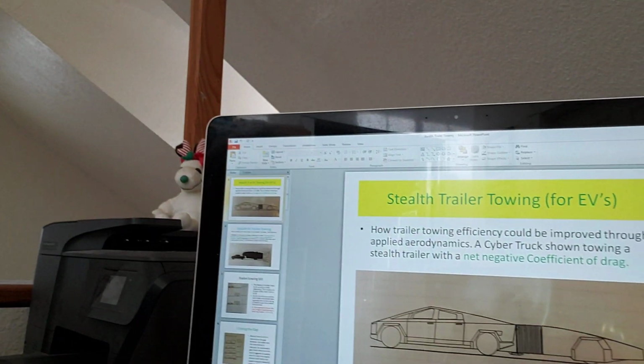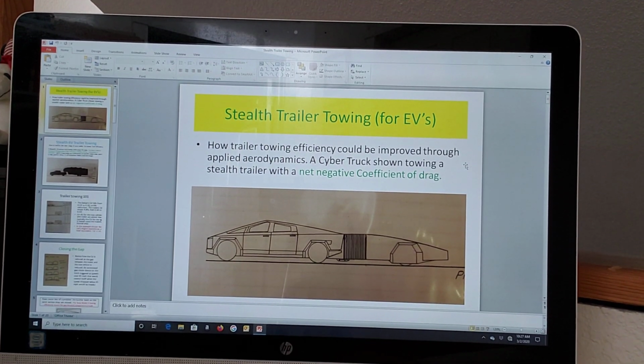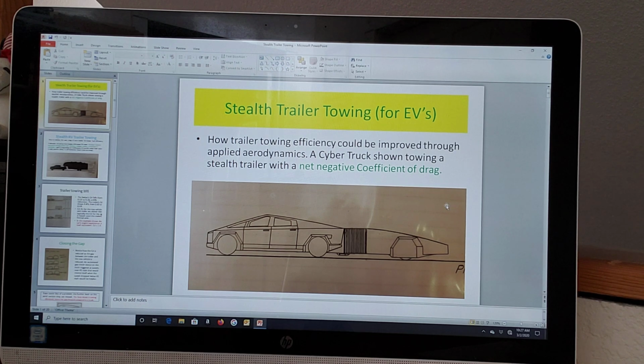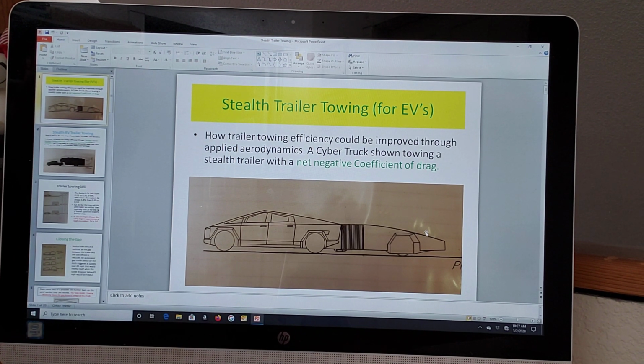So we want to outline that, and I'm probably only going to make it halfway through this PowerPoint presentation, so we're going to do this in two parts. So here we go. This is our first slide, and it's titled Stealth Trailer Towing (for EVs).